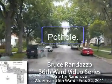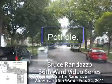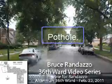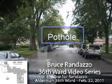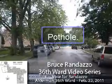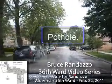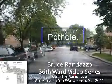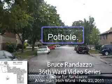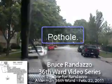What you have here is a lot of potholes that got patched and repatched in front of 3924 North Pioneer. As you can tell by the sound of my voice, it is very bad. And you can also tell with the water bottle I got on the dashboard there. You got another pothole here that got patched and patched again over and over again at 3940 North Pioneer.